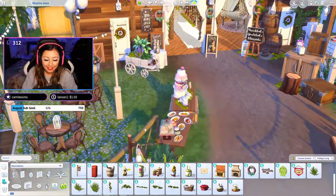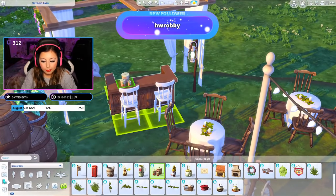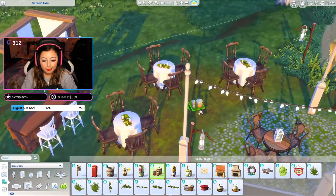I really appreciate that. And then, so we do have a bar out here. This bar's not very big though, is it? It's a bit of a lame bar.